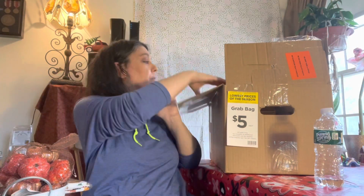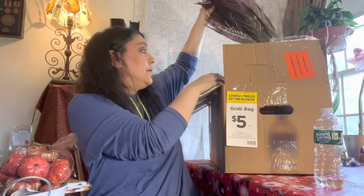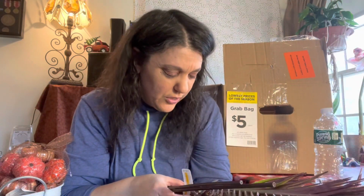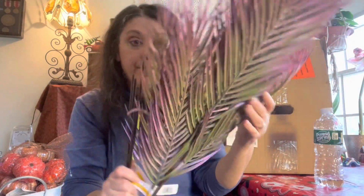And, okay. So this one has some different picks in it. These are beautiful. I love these. They're like purple painted palms. I'm not sure if they're just called stems again. These are $9.99 each, and they are part of the Ashland Fall Collection. I got 3 of them. Gorgeous.